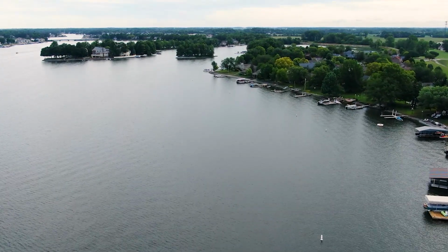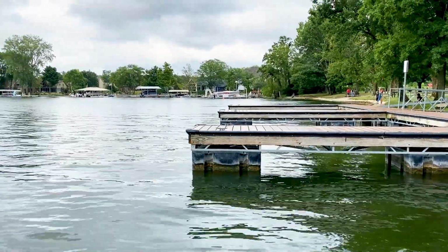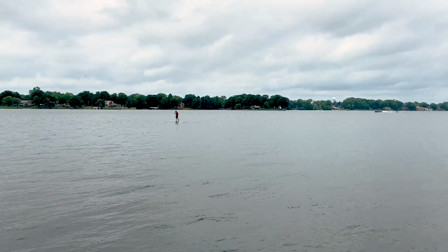If you go a little further north, way up the reservoir, you get into a really small suburb named Cicero, which is another really cool place. But mostly Noblesville here. And MORSE, while big, is still, when you compare it to Geist, a little understated. Everything is a little more calm. Plus, there's a lot to do around MORSE Reservoir.